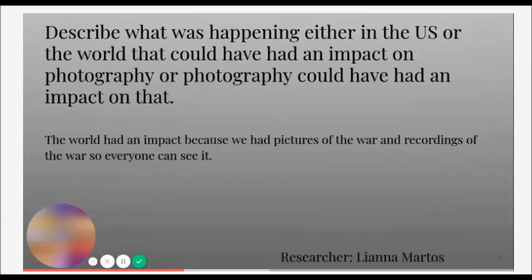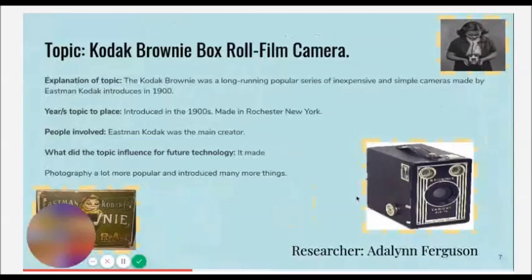The Kodak Brownie was a long-running popular series of inexpensive and simple cameras made by Eastman and then introduced in the 1920s, made in Rochester, New York. Eastman Kodak was the main creator. It made photography a lot more popular and introduced many more things.